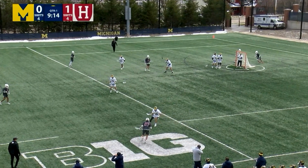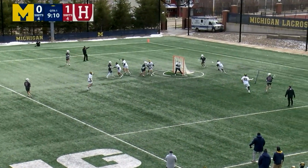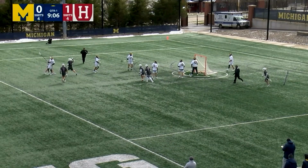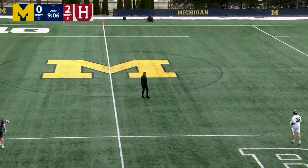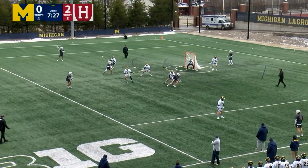Now the Harvard offense back to work. Bacchus moves the ball quickly. Another shot and another goal. Just like that, Harvard makes it 2-0. Sam King on the dodge from X, just with speed, gets top side and fires it corner on the backside. Coming up from X, trying to inside roll.